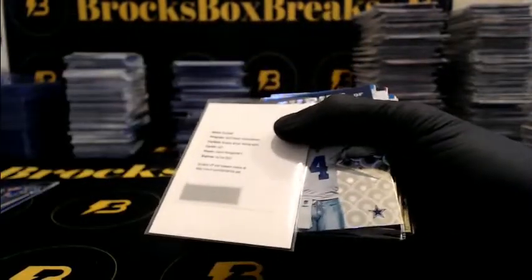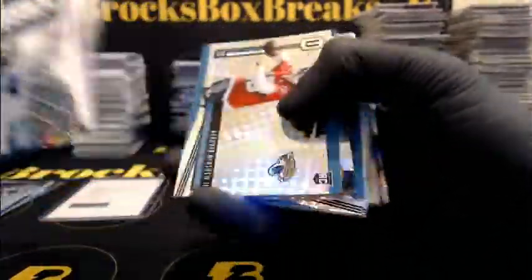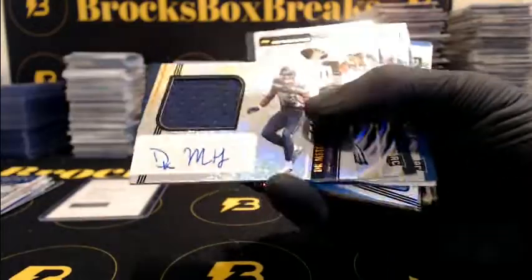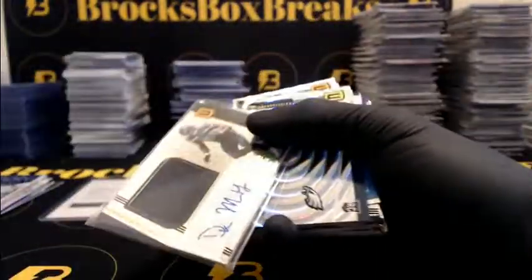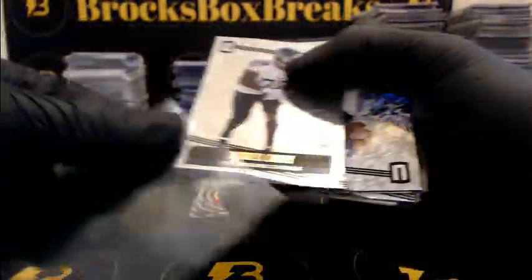All right, we got a redemption of David Montgomery. Rookie jersey autographs going out to the Bears. Nice hit. We got a nice DK Metcalf going out to the Seahawks. Seahawks and Giants having quite a few hits. We got Thorson to 129 for the Eagles. And nice Jarrell Casey out of 5 going out to the Titans.